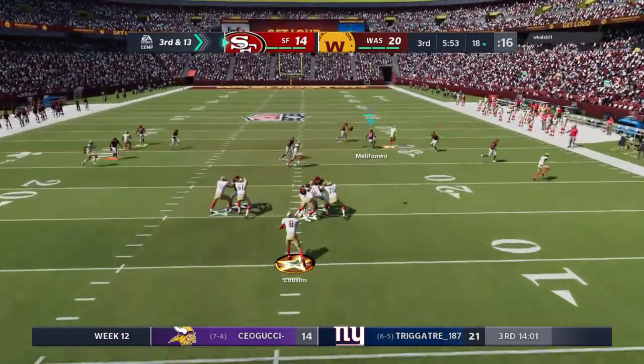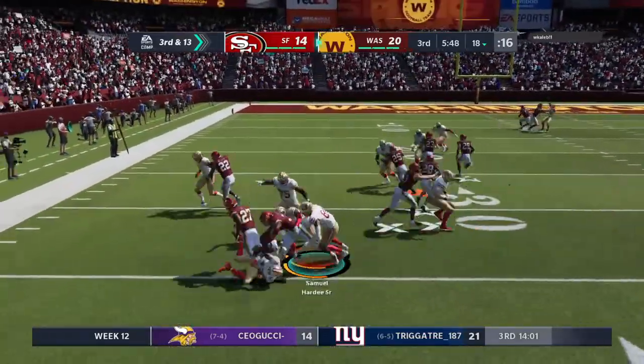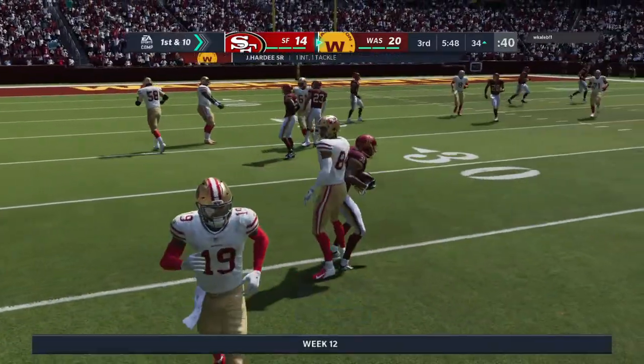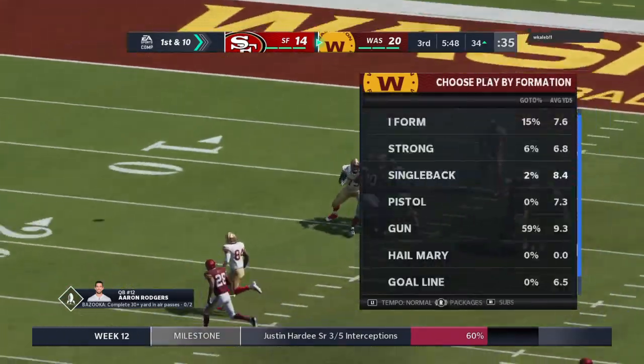From the shotgun, it's Cousins. And the third interception thrown by Cousins. Picked off around the 41. And the return will be stopped at the 34-yard line. So an opening drive interception to begin this second half.